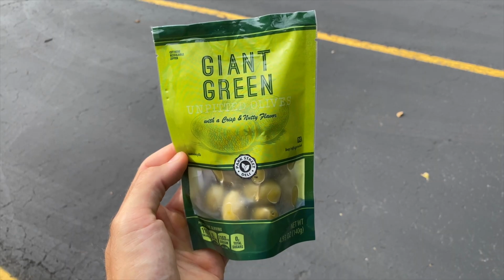One of my absolute favorite low-carb keto snacks at Aldi are their giant green olives. You can typically find these by the hummus, so they are in the refrigeration section. That's where you want to look for this package of olives. It's a 5-ounce package of green olives. Aldi charges $2.99 for the pack, and they're so flavorful, so delicious. Obviously, a ton of really healthy fats in here too, so I love that about these.